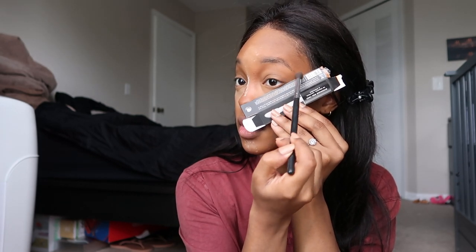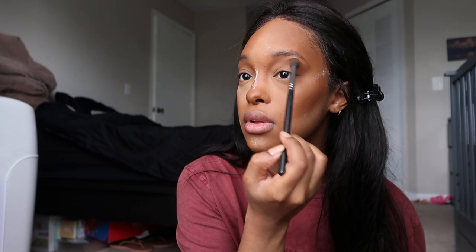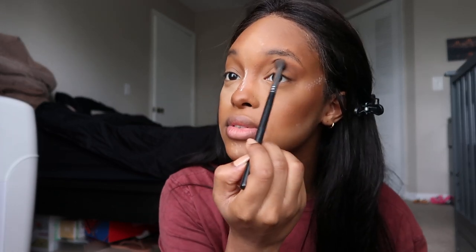And for eyeshadow, I use the same Morphe palette. I use this for pretty much everything. And then I just literally do like this. So I don't know how to do eyeshadow. You guys can try to lie and say that I didn't kill that and that's not a good life hack.